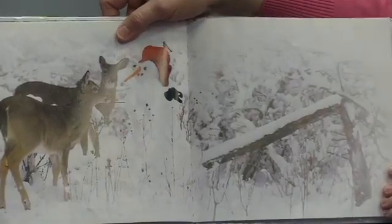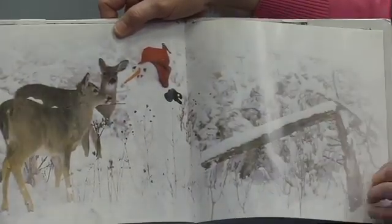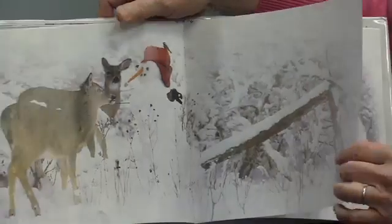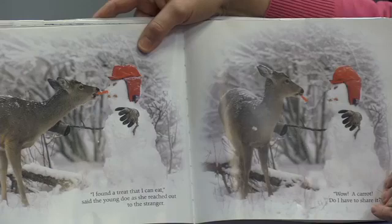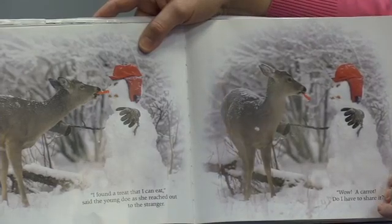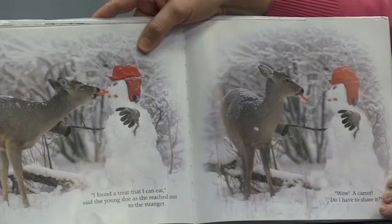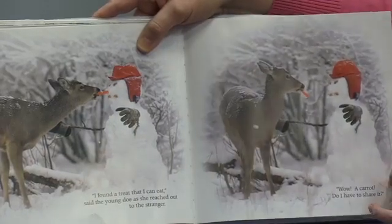The deer are looking at him. The chickadee is still up on his hat. The deer are so pretty. "I found a treat that I can eat," said the young doe as she reached out to the stranger. "Wow, a carrot! Do I have to share it?"